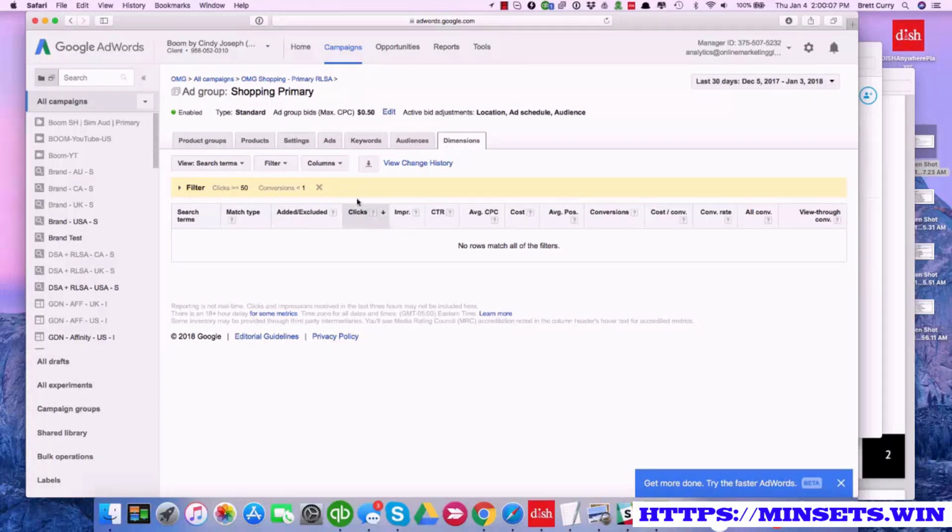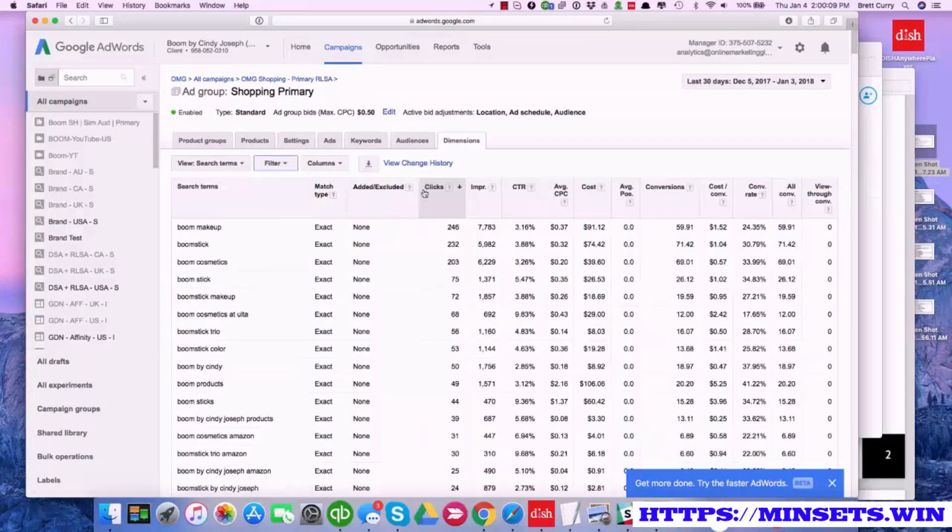And so that is the basic setup and the very basic optimizations for Google Shopping for prospecting. In the completed course, we're going to look at a few different campaign options and how these would work together. And it's going to be super cool. I think it's going to blow your mind just a little bit.